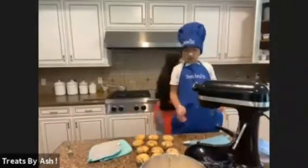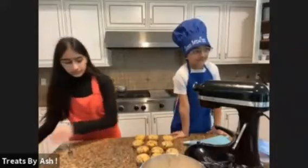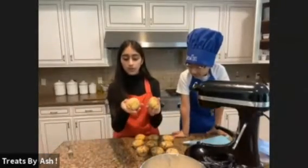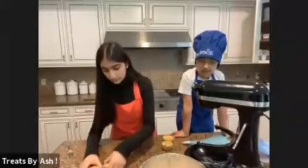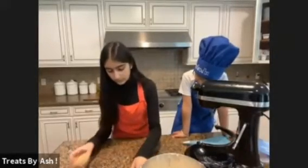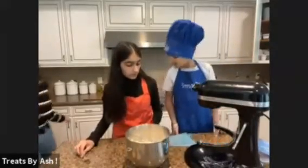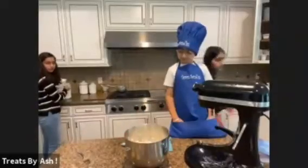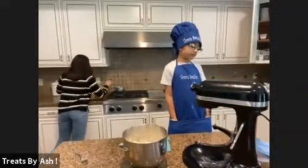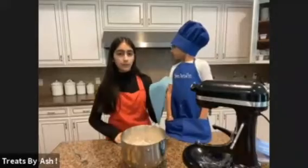Okay, so my tray is empty. My cupcakes are out of the tray, so I'm just gonna put them to the side to cool. So now I'm gonna put the frosting in my piping bag. So I need a spoon. Okay, so I have my spoon and I have my piping bag.